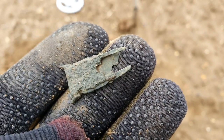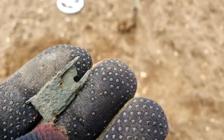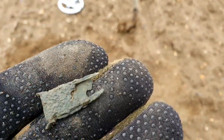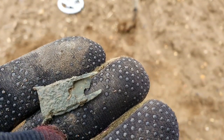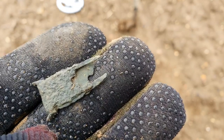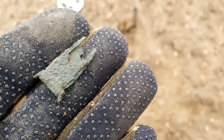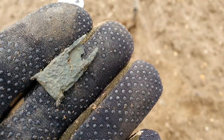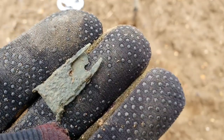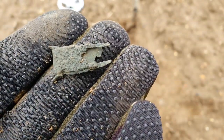That gave 63 on the display, which is a good sort of area. 60 to 70, usually about 65, 66 is a good area for hammered coins. That's what I'm finding at the moment anyway with my settings. But yeah, that gave 63, so we'll carry on. I'm still walking across the field, heading towards the Roman area. Bye for now.